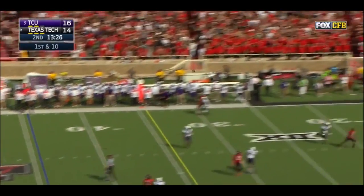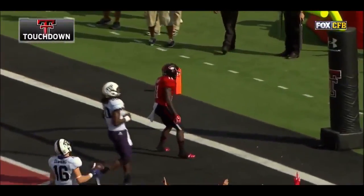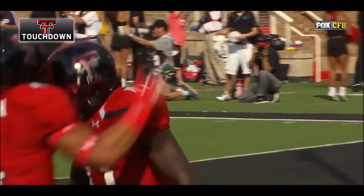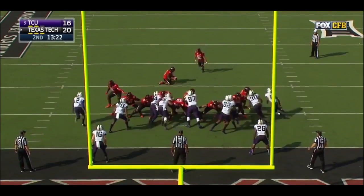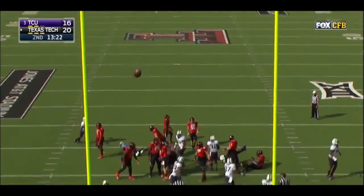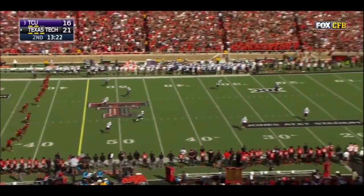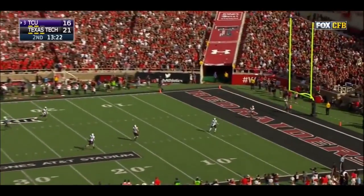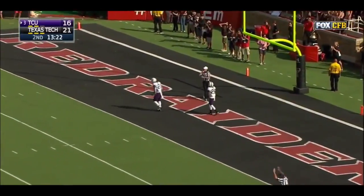All day to throw. Over the top, Jakeem Grant. Touchdown, Texas Tech. Promptly taking advantage of a mental miscue from TCU. Texas Tech has its first lead of the day. Jakeem Grant in this offense. Semenk sends it into the end zone, and Turpin will take a knee, giving us time for a game break.